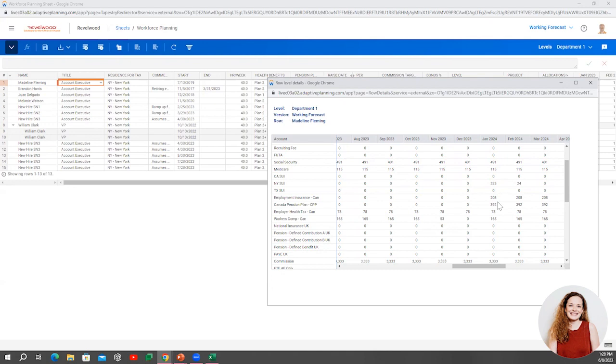One other thing to note is that these accounts are completely configurable. They're just examples. We have a lot in here. You do not have to have the same ones. And a lot of these, your at least basic US taxes, your Social Security, Medicare, all of that will come out of the box with the personnel model.